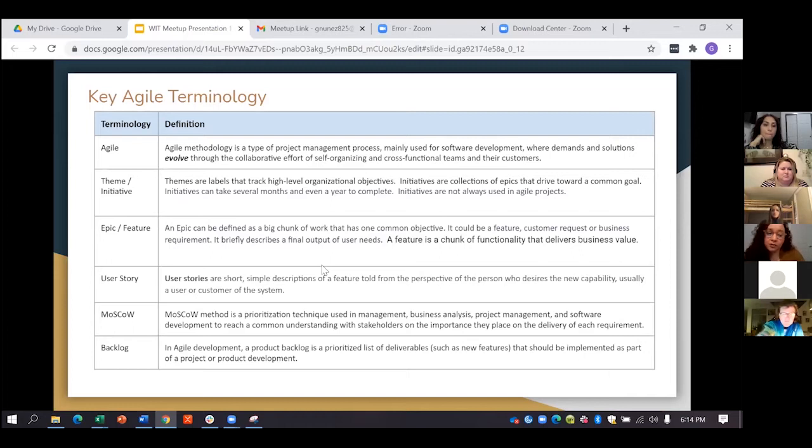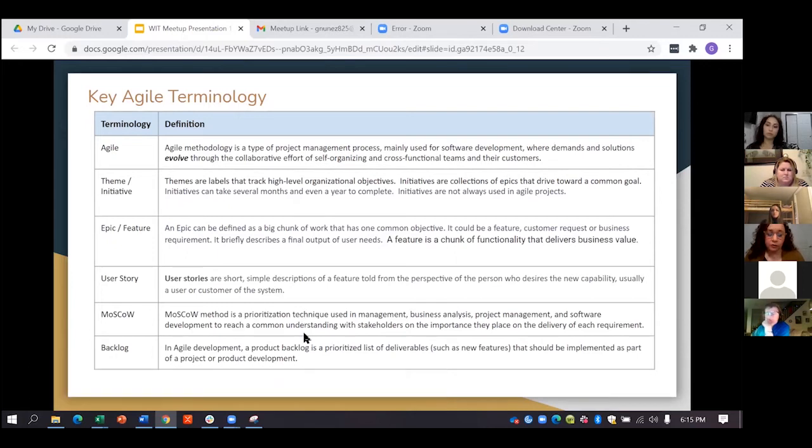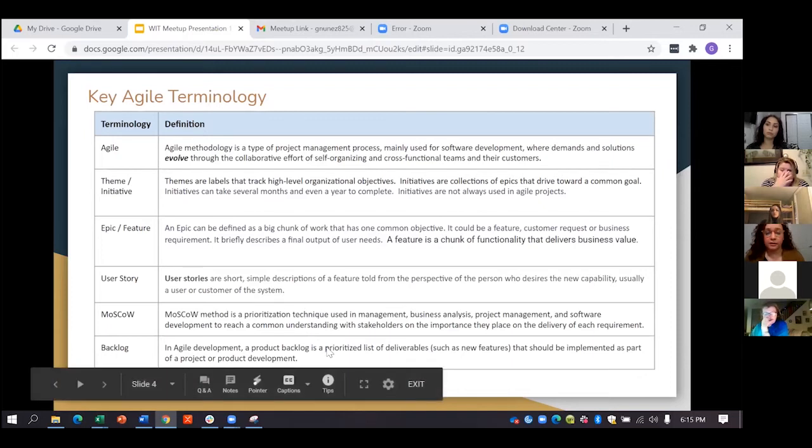Moscow is a prioritization technique. So once you have all of your user stories, which essentially run your backlog, they are your backlog, you've got to decide, because you have a limited amount of time, what do you want in a phase 1 release? What do you want in a phase 2 release? Assuming your timeline is long enough, that's generally the advantage of applying the Moscow approach. So backlog is the wish list, right? And ideally it's prioritized, and we'll talk about how you guys can potentially, depending on what role you play, just have your team members thinking in that way automatically soon.